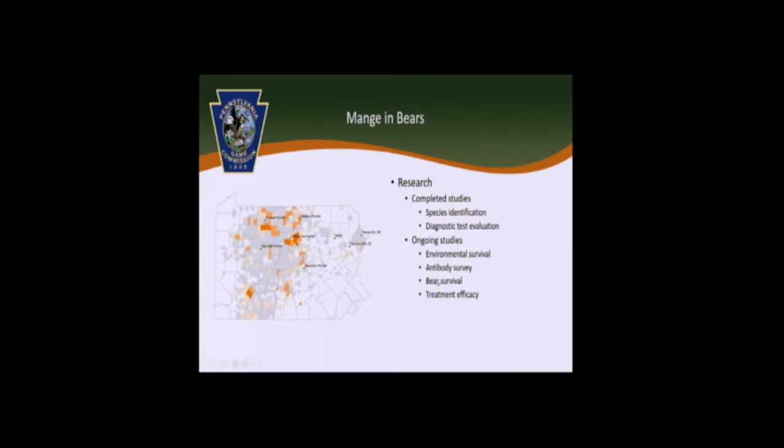We've currently started a new study this summer with Penn State University, where we're actually radio collaring bears that have mange that have a certain parameter of mange. So if it's severe mange, those animals are still humanely euthanized. But if it's not severe, we are putting and can confirm it microscopically in the field. We're putting collars on them and following them over time to look at survival, to look at activity, both for treated and untreated bears. And hopefully that'll give us a lot better information on the impacts of mange on individual animals as well as our treatment efficacy.